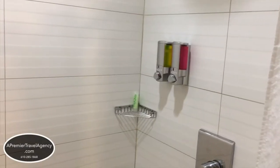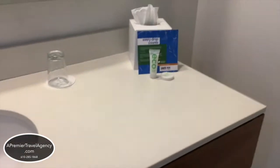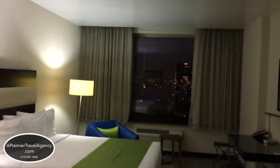Very large walk-in shower. Bathroom amenities for your shower: shampoo, shower gel, and conditioner. 1 sink. And a nice large mirror. This is the Park Inn by Radisson in San Jose, Costa Rica. Standard double room, 2 queen-size beds, city view.